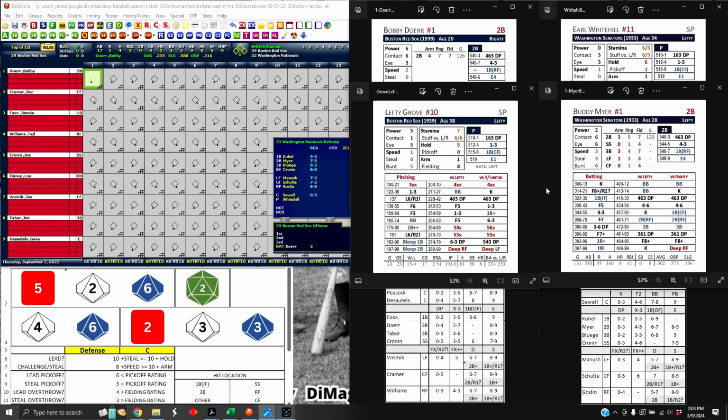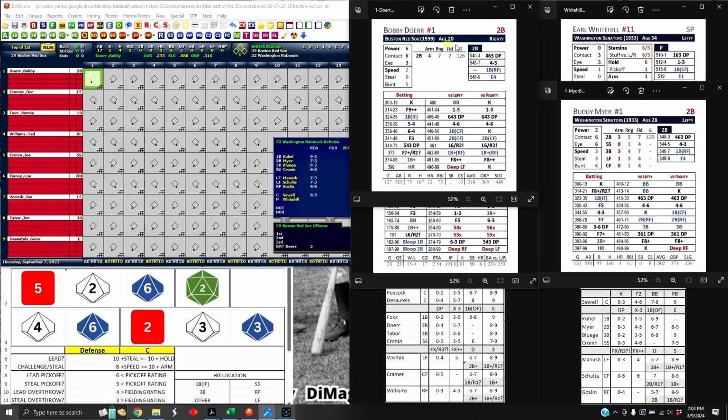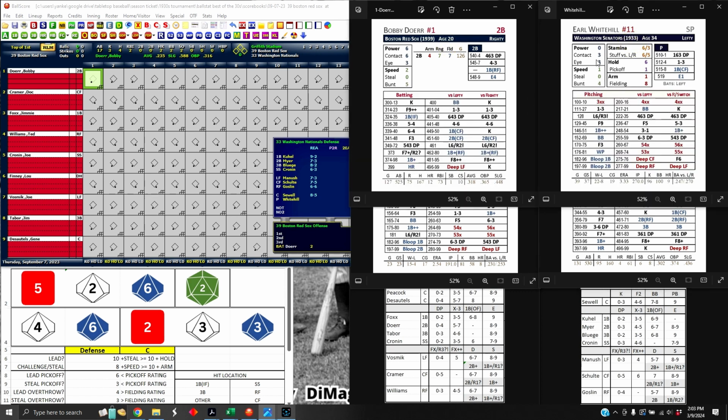So you can kind of see how I have things set up when I play. We have ball score here to score the game. We have the lineups with the opposing pitcher right next to them. We have a defense cheat sheet down here for the starters. And then we have my die roller down here for season ticket baseball that I've created to kind of help me along the way.